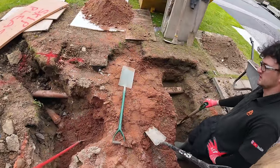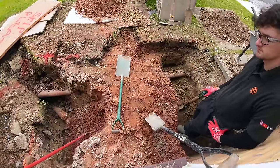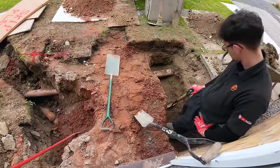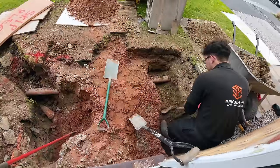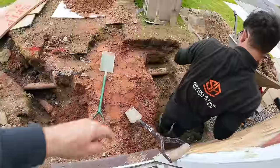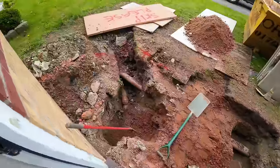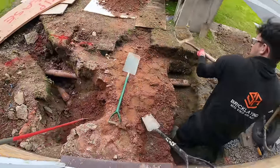So there you go. Come through that way, there's hardly anything to do. We just need to dig back a bit in that corner for the connection. Yeah, we'll do that then. Cool, we made a decision. So we're going to divert it through the porch. Have to do shallow bends as well. It's only surface water anyway, so it's not going to be a problem.